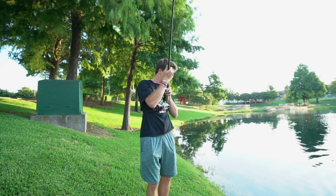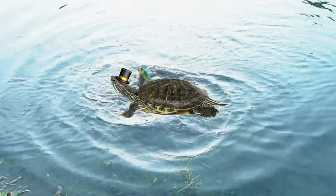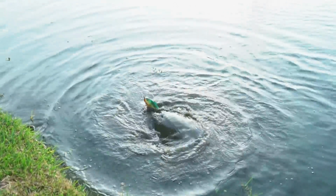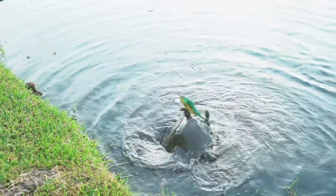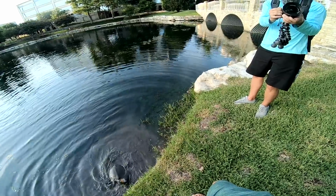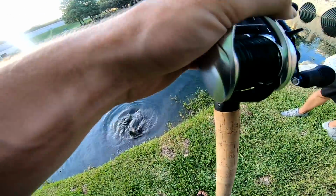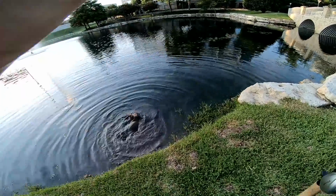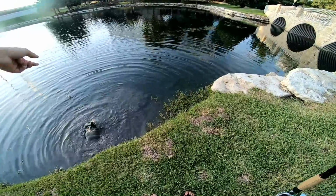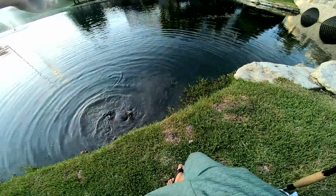Did he eat it? He did. Oh my God, he ate it. No, Mr. Turtle. Why did you do that? Oh, he's biting the tail. Oh, this is hectic. I think he's tearing apart my swim bait right now, actually. You might have to run back to the car and grab some pliers. Yeah, there's no way. This is a soft shell. He's got teeth. You gotta be kidding me. Wow. This is not what I had anticipated.